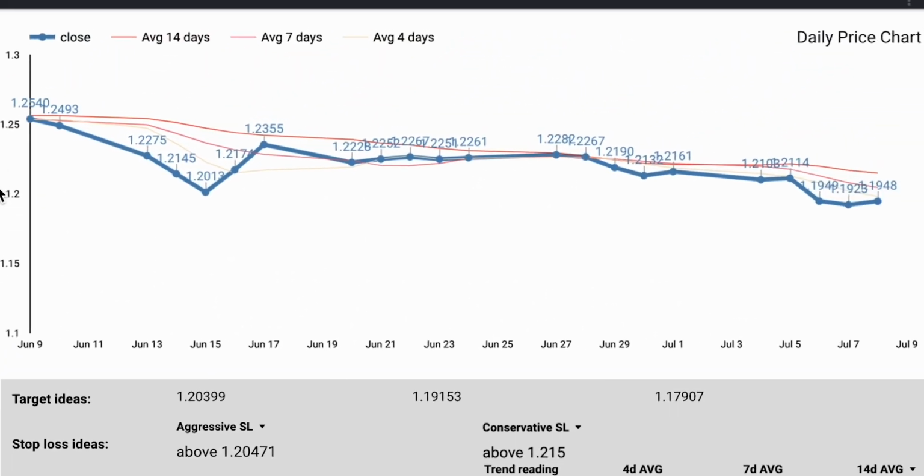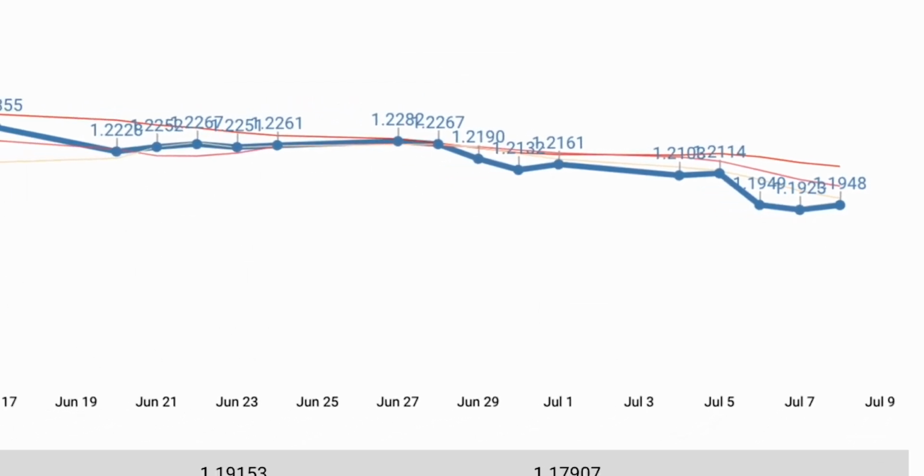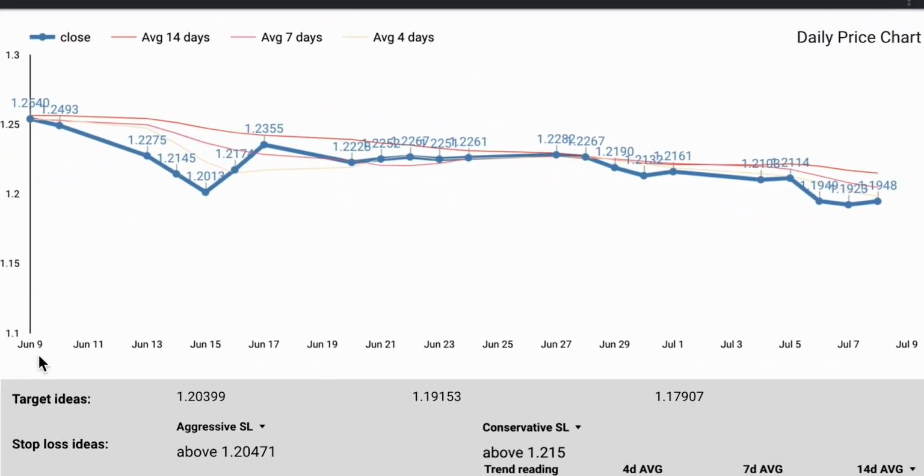And lastly, daily price chart. Hasn't moved around too terribly much. There is the numbers for July 8th. Again, this is being recorded and uploaded on July 8th, the day of the NFP reports coming out. And yeah, again, from June 9th up to July 8th, so the full month, we can see all these numbers here.